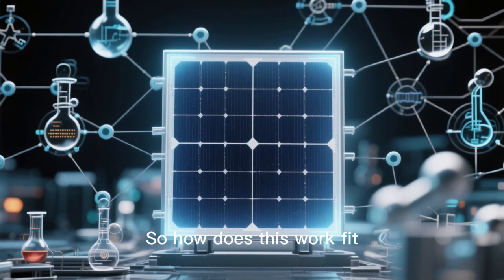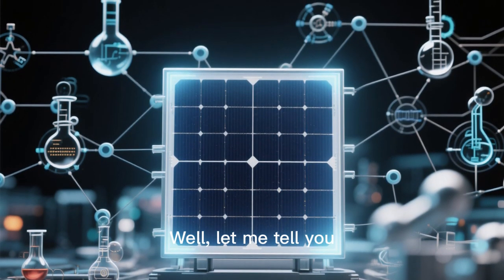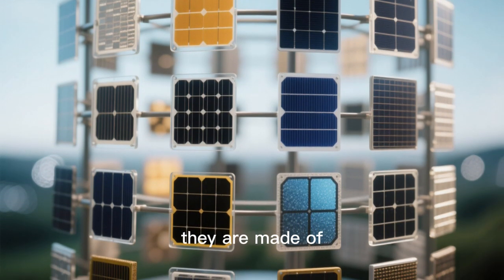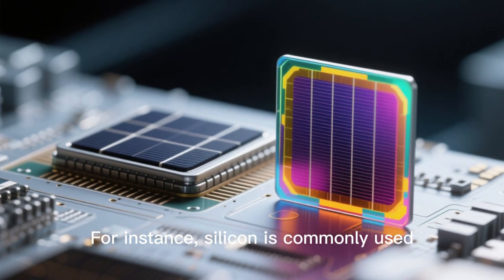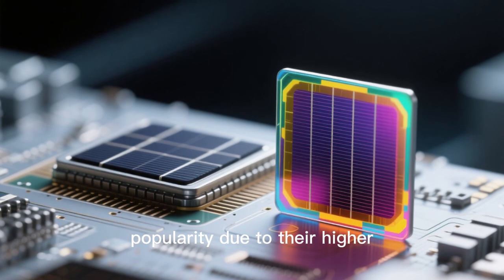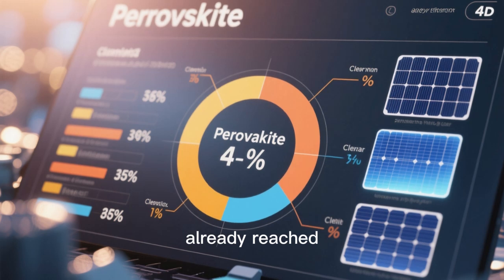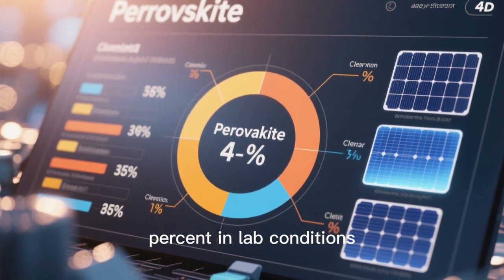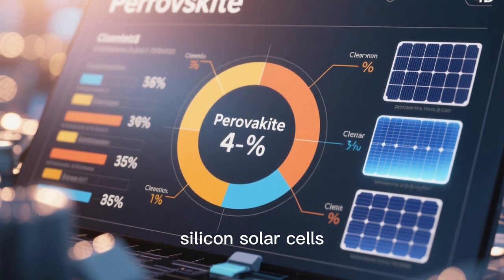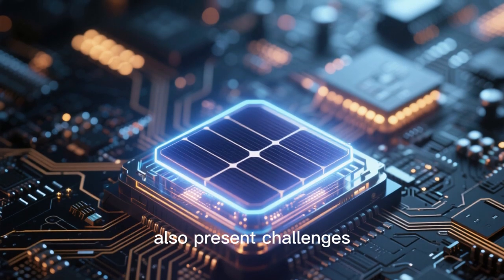So how does this work fit into the bigger picture of solar cells? Well, let me tell you. The efficiency of solar cells depends strongly on the materials they are made of. For instance, silicon is commonly used, but other materials like perovskite are gaining popularity due to their higher efficiency. Perovskite solar cells have already reached efficiencies of over 30% in lab conditions, surpassing the theoretical limit of single-junction silicon solar cells. These new materials, however, also present challenges.